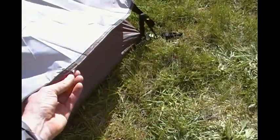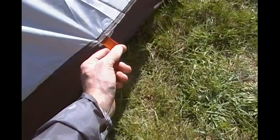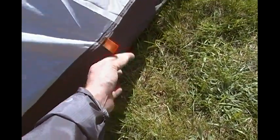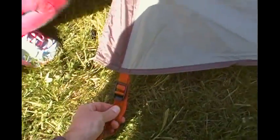Then what you have to do, it's going to be super loosey-goosey. This is why you need the extra tent stakes. You need to stake it out, which is what one of the guidelines is for, which I'm not going to tie on right now. So you need an extra stake right there. Daddy, you need a stake right here. This is the door, and we'll stake that out in a minute.